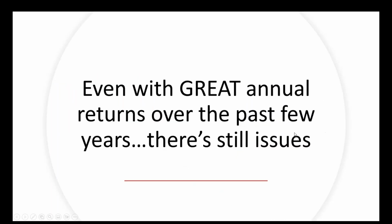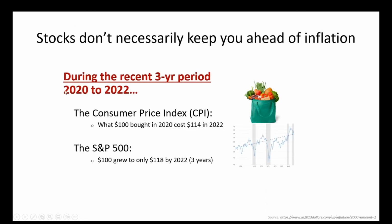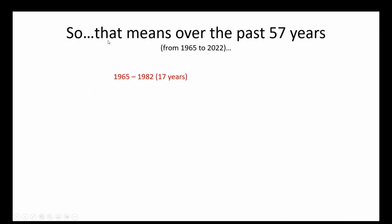So even with great annual returns, like over the past few years, there's still issues. From 2020 to 2022, the consumer price index, what bought 100 would have bought 114. The S&P 500 grew to 118. Is that keeping ahead of inflation, but by how much? A lot or basically a little bit? So it has kept you ahead of inflation, but not by much. So we looked at 2000 to 2016 and 1965 to 82, it did not keep you ahead of inflation. The other from 82 to 2000, it did.